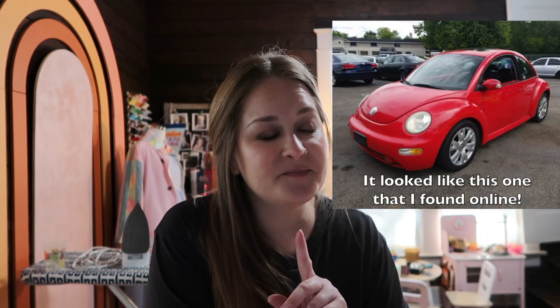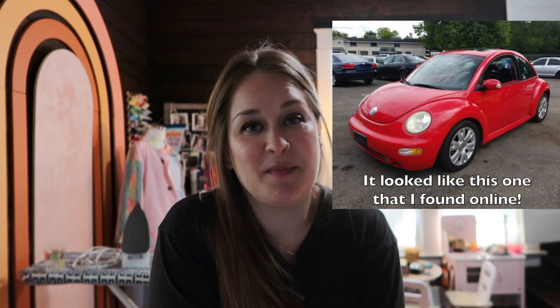Not a convertible, but a Beetle nonetheless. My first Volkswagen. I love that car. I had it a few years, and then when I graduated from college, I wound up trading it in to get something a little bit bigger, and I got a Jeep Compass. So I did have a Volkswagen, and I loved it, but it was not old. It was not a convertible. The two things that were my dream.